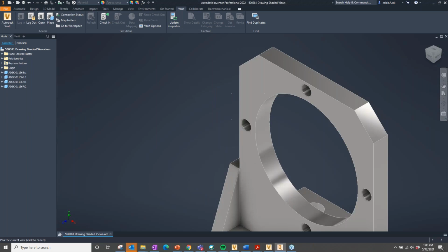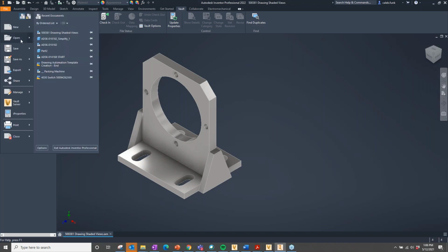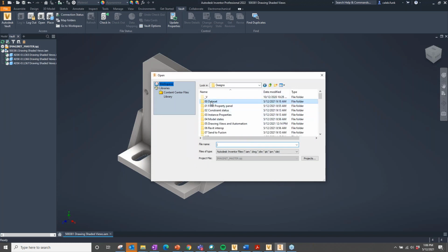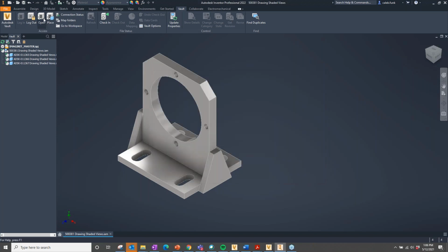I'll work just within this component that I have right here, and we've got our typical Vault information that we've seen in the past. This is just how Vault has worked before. I'm actually going to open up another assembly here real quick. I've got this information based in my Vault, so I'll go grab it from my Vault here. I'm going to log into my Vault.